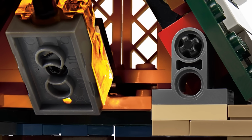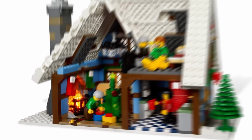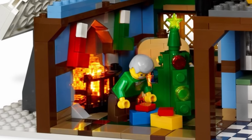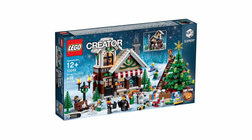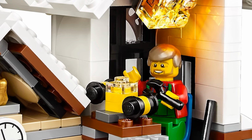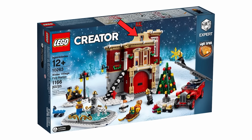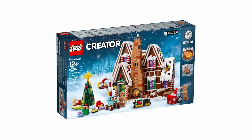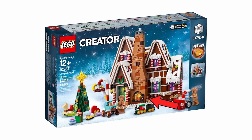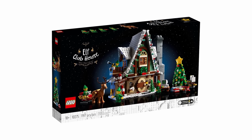But if you're a fan of these seasonal winter sets that LEGO puts out, you'll know that we're just getting started, because the Winter Village Cottage set in 2013 used a light brick to light up a fireplace, while the light brick in the 2015 Winter Toy Shop was used to light up the workshop inside. A few years later, the Winter Village Fire Station in 2018 featured a light brick behind the bell at the top of the building, and next up the Gingerbread House returned to lighting up a fireplace in 2019, which was immediately followed up by the Elf Clubhouse in 2020, which used a light brick in the elf's bedroom.